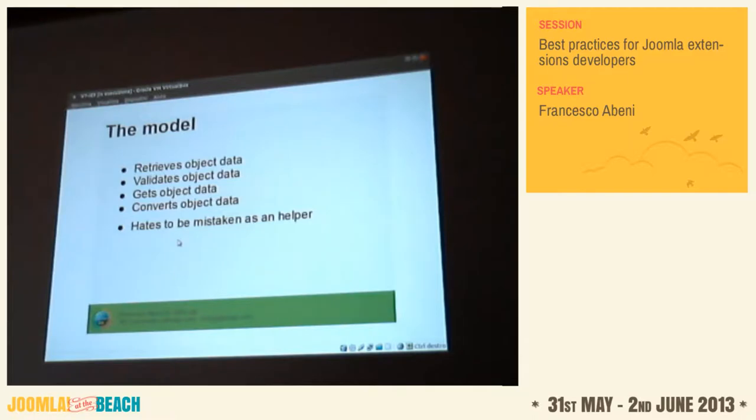If I am a model, I have to deal with data: books data, writers data, libraries data. Getting the time of the day is not a task for a model. Any kind of common method which is not related to that specific object should not belong to the model.